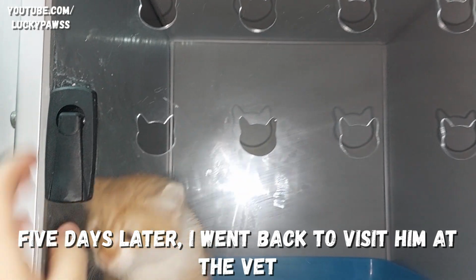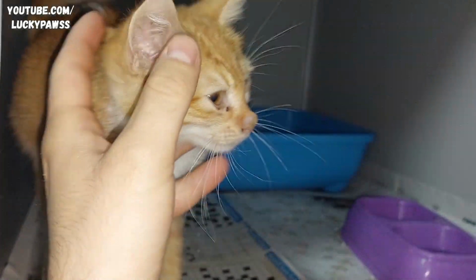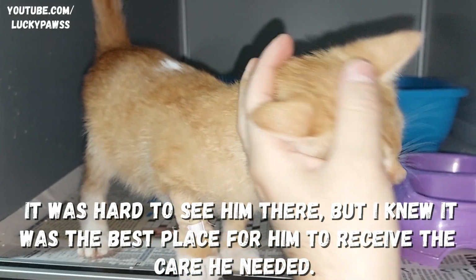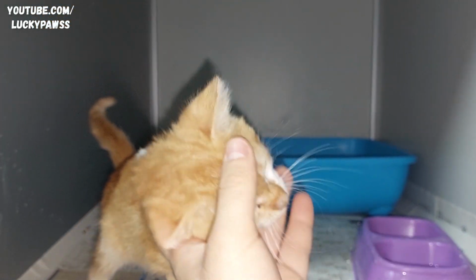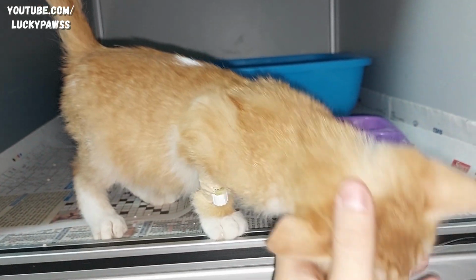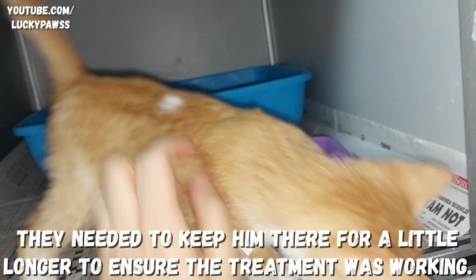Five days later, I went back to visit him at the vet. It was hard to see him there, but I knew it was the best place for him to receive the care he needed. The veterinarian explained that the infection was healing slowly but steadily. They needed to keep him there for a little longer to ensure the treatment was working.